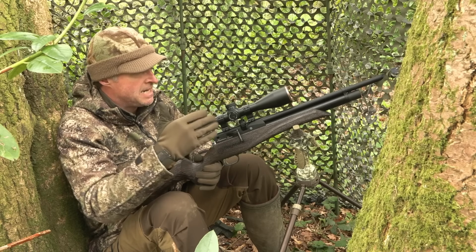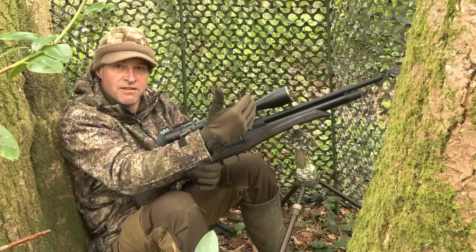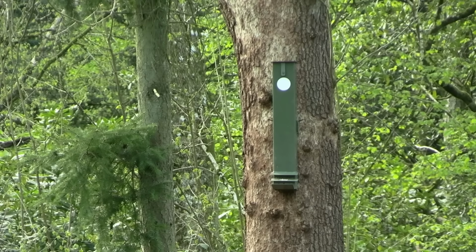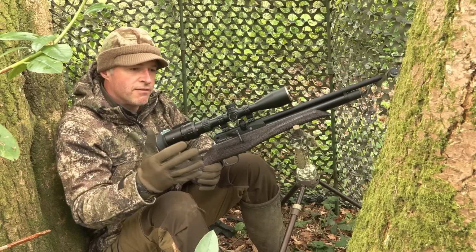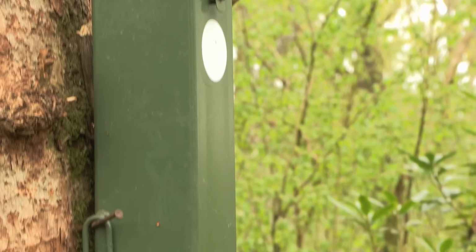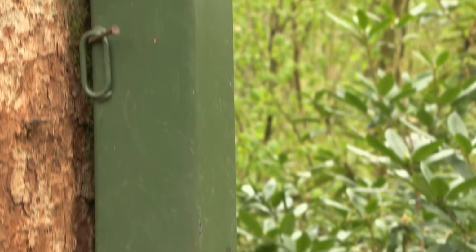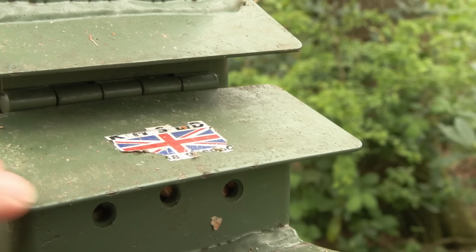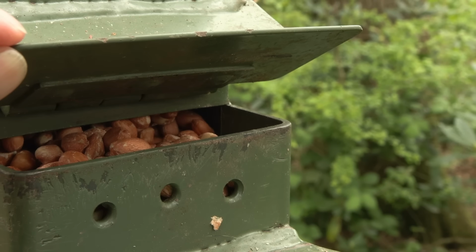And because all of your variables are so controlled, the supported gun, the distance to the feeder, you're getting very clean, humane kills. And the real secret to succeeding with this kind of method is to get the groundwork right. So set up your feeder in the right place, keep it topped up, offer squirrels the right bait, which most of the time in my experience is peanuts. And if you get that right, the day in the hide like today is usually pretty straightforward.